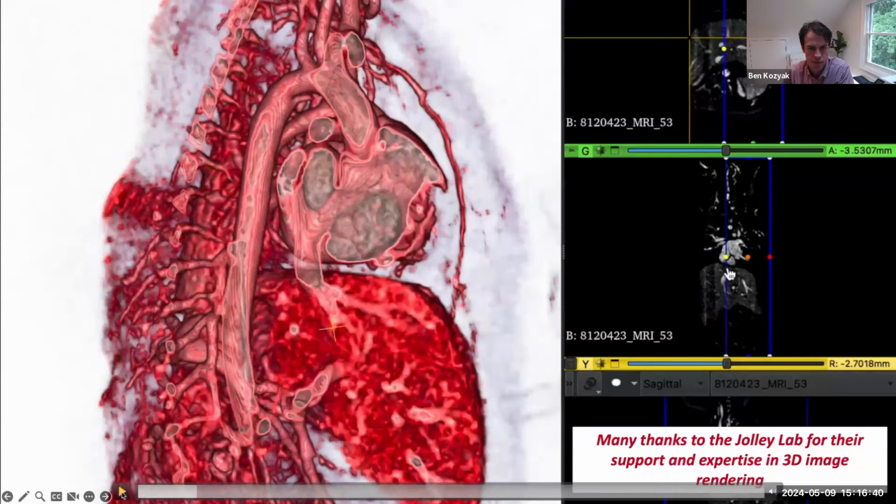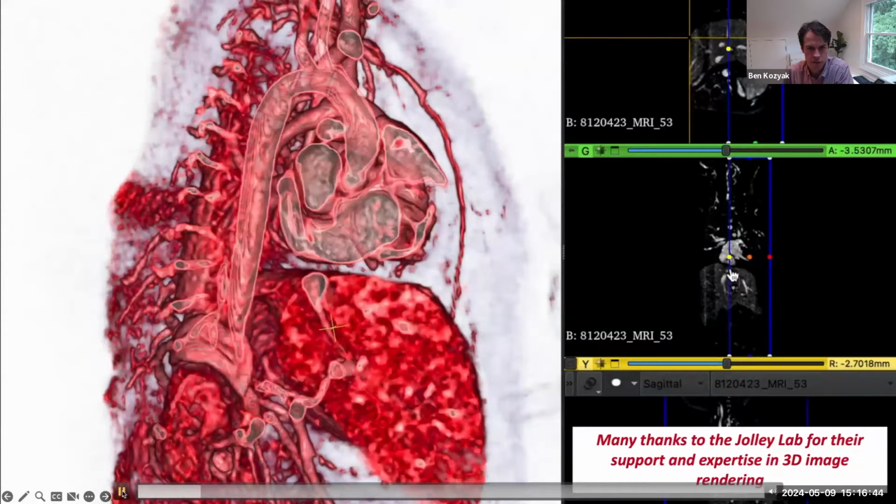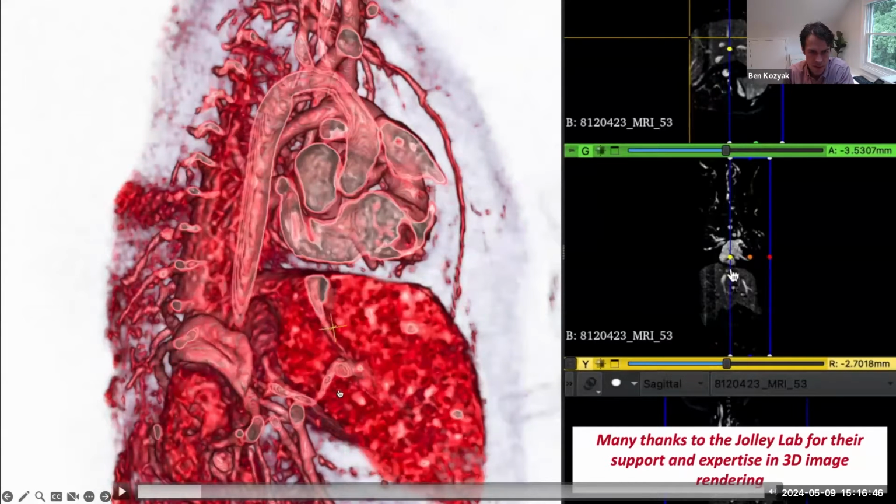And as it plays through a little bit more, you're going to see coming into view here the ductus venosus. So here's the portal venous system down here. Here's the subdiaphragmatic vestibule, or basically the confluence of the right atrium, the ductus venosus, and the hepatic veins. And this little guy is the ductus venosus.